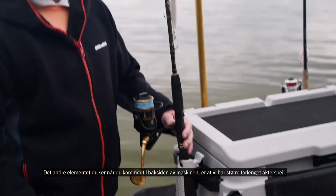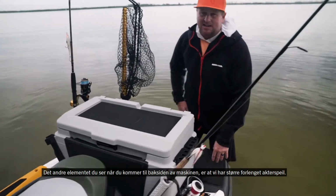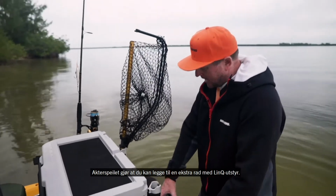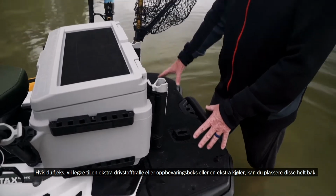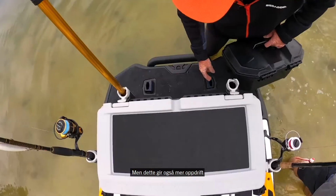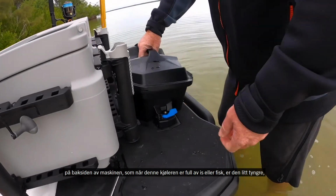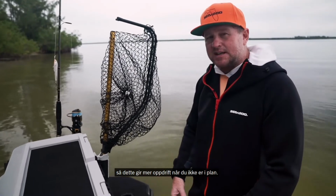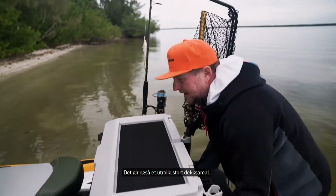Now the other element that you see once we get to the back of the machine is we have a bigger extended transom. What this transom does is it allows you to add a second row of link attachments. So if you want to add an additional fuel caddy or storage or another cooler, you can add that to the back. But what this also does is it adds more buoyancy to the back of the machine. So when this cooler is full of ice or full of fish, it's a bit heavier. This adds more buoyancy when you're off plane. It also adds just an incredible big deck area.